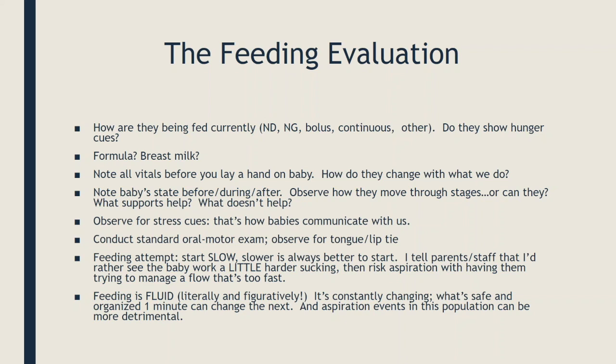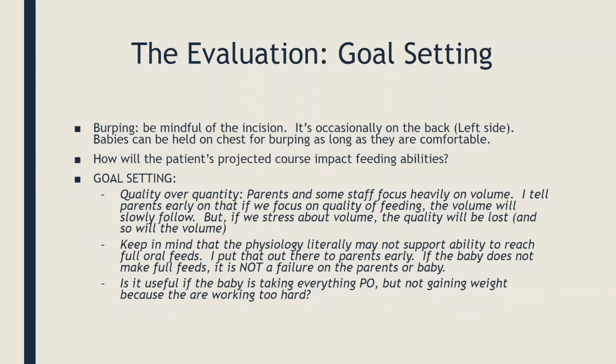I will tell you that the Dr. Brown's Preemie is my go-to probably 90% of the time. I tell parents and staff that I'd rather see that baby work a little bit harder sucking than risk aspiration with them having to manage a flow rate that's too fast. Feeding is fluid, both literally and figuratively. It's constantly changing. What's safe and organized one minute can change the very next, and aspiration events in this population can be more detrimental. So, goal setting.